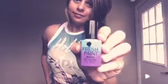Today we're going to do a review on mood changing fingernail polish that I bought from Five Below. This is the color that I bought, so hopefully it turns out pretty well. I'll show you my results in the end.